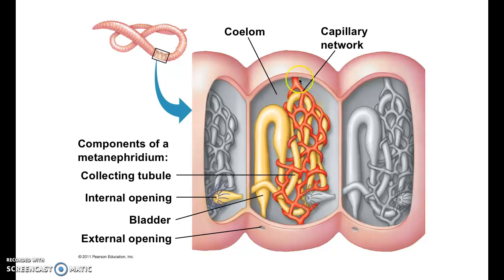The capillary network actually brings stuff in that needs to be filtered. Then you have the filtering ductules. These are ducts that do the collecting. There's filtration ducts. Then there's an external opening through which whatever the excrement is exits the body.